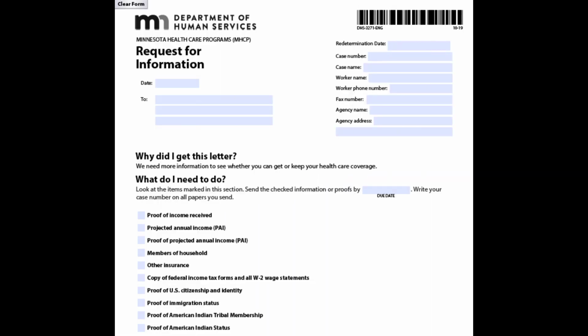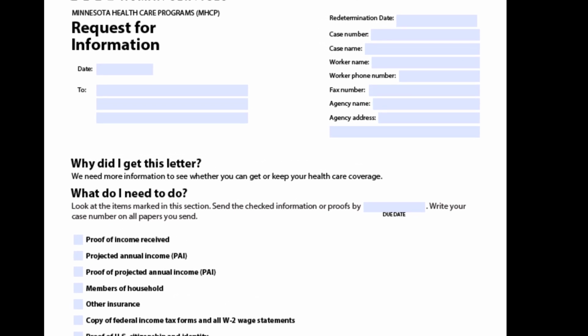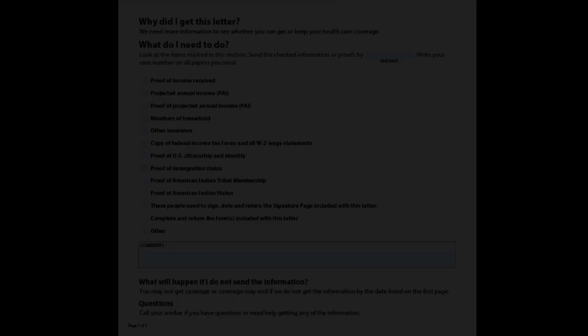In some cases, you may still have one more step to complete. After submitting the renewal form, you may be asked to provide verifications, proof of the information you submitted, or more information. If so, you will receive a request for information. This letter will list the additional information you need to provide to get or keep your health coverage. Be sure to return the requested information by the due date on the request for information. If you don't send the information by the due date listed on the request, your health care coverage will end.